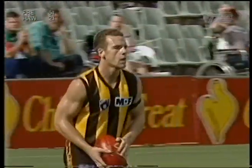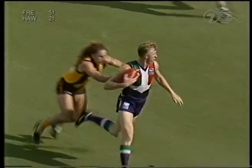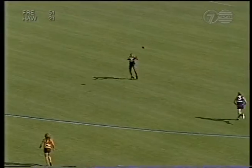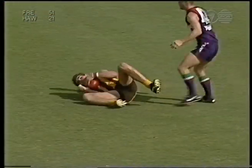Kick from Woods. Towards Lord. Lord goes in short. Oh, not a good option there. Harding chipping in front of Platt. Harding doing some pretty good work across the half-back line. It's over to Chisholm. Sun in the eyes, certainly a factor here. Oh, that's a great mark.